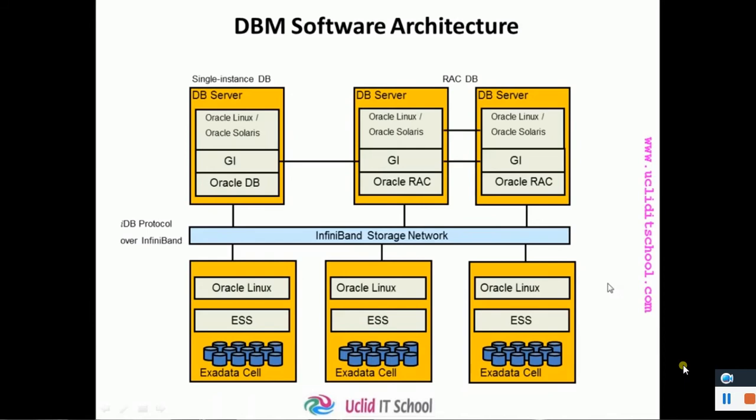So these are the individual components of the Exadata database machine. And the networking technology again is new here. InfiniBand networking technology is used instead of the regular networking technologies like Ethernet or fiber channel, which is used in SAN networks, right? So compared to Ethernet and fiber channel, InfiniBand is a high-speed networking technology, and InfiniBand as of now is used in high-end computing, not in commercial computing. But Oracle started using InfiniBand way back in 2008 when the first version of Exadata was released.